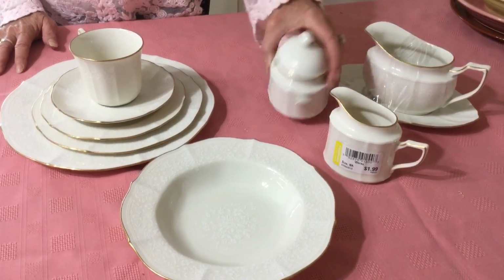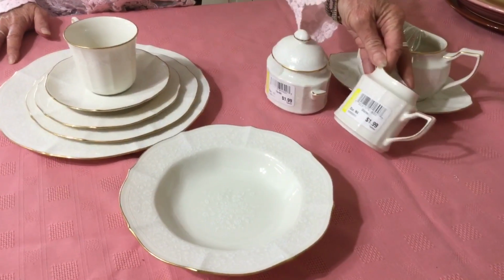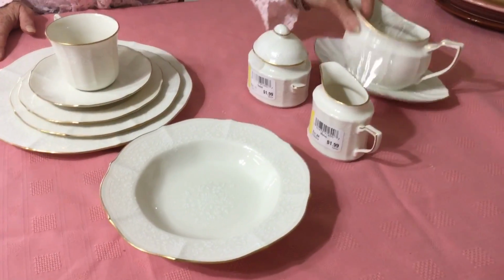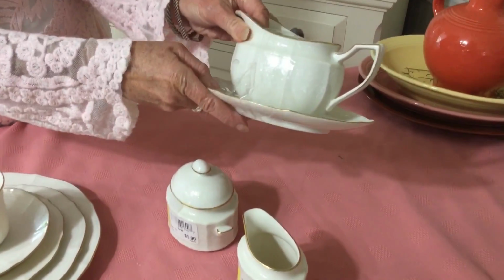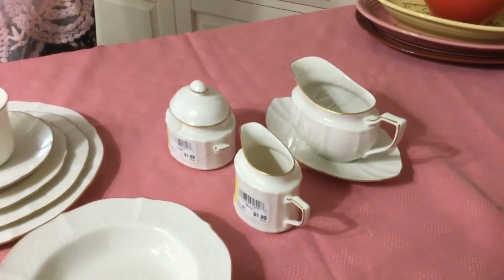I've got a covered sugar bowl here. I paid $1.99 for it, $1.99 for the creamer. And the gravy boat I was really excited to find, and I only paid $3 for that. So I grabbed all this, and I'm standing there.